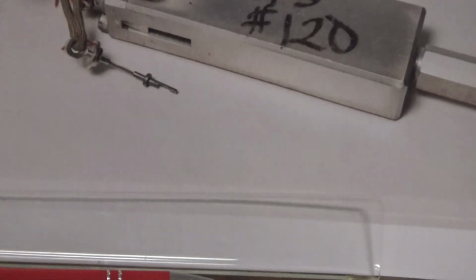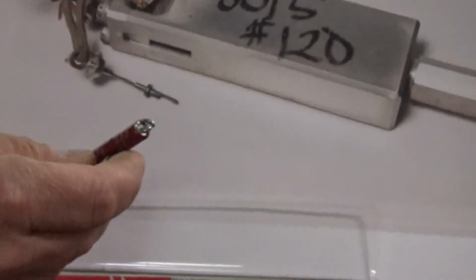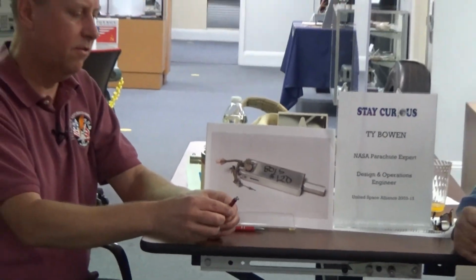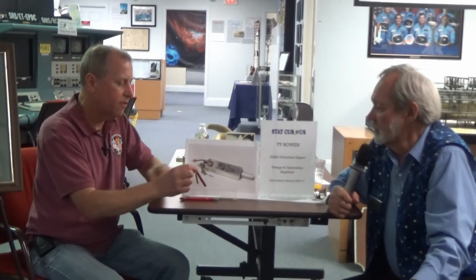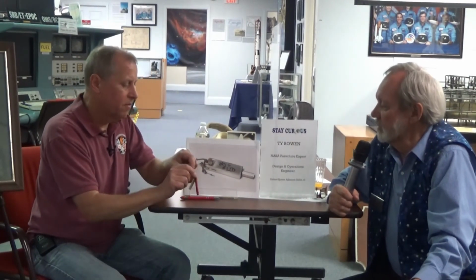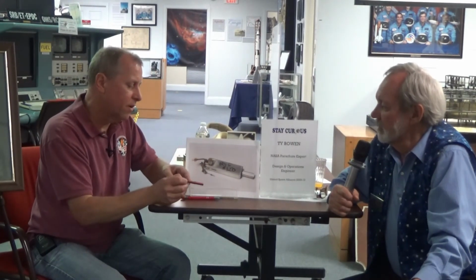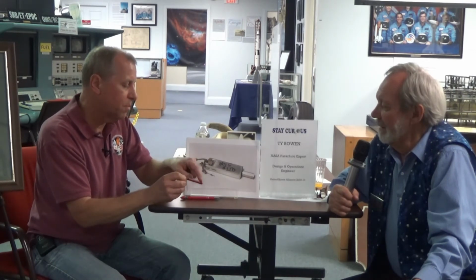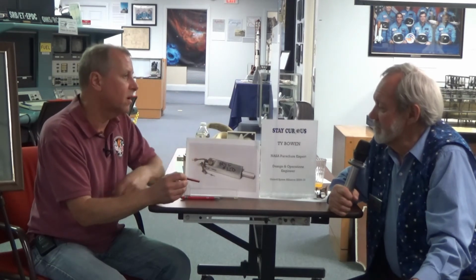I'm so fascinated by the pyrotechnics here. I knew there was a lot going on with the parachutes, but this is so much more than I ever considered. Yeah, this is a 1.5 second timer. So if I pulled this little pin, in 1.5 seconds the fuse train is burnt, it fires the main charge, and it would drive a blade through this opening, and whatever cord was put through there would get cut.